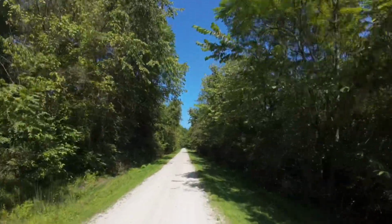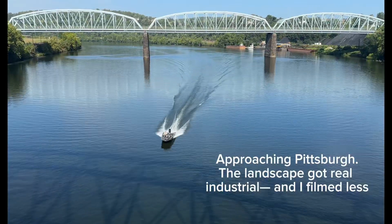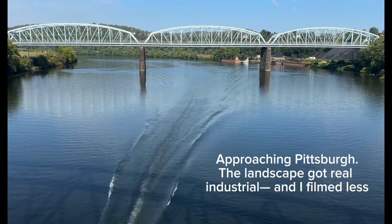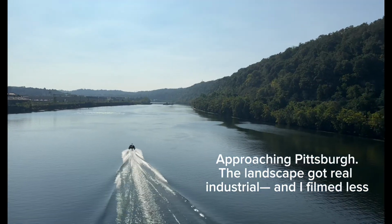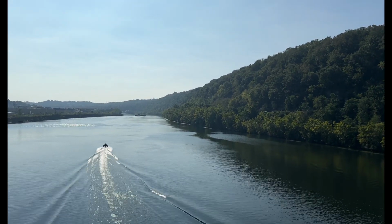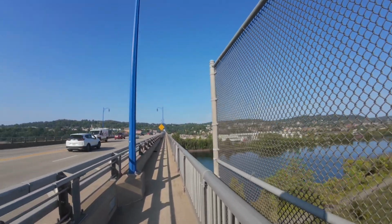So this first part of the day, I was in the forest and it was gorgeous and I was happy and I was hauling ass. But as we get closer to Pittsburgh, I'm starting to feel tired, burning up, it's hot, the road starts getting kind of crappy, and all of the scenery started to get very industrial and steely and coaly and all of those things that you might expect when you close your mind and imagine Pittsburgh or the Ohio River Valley.